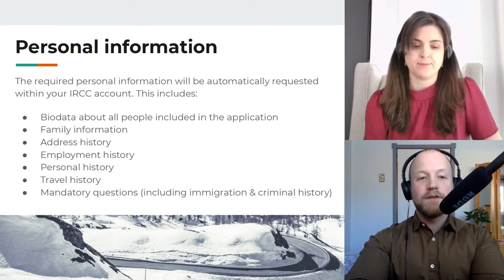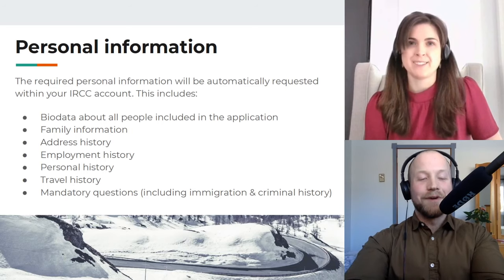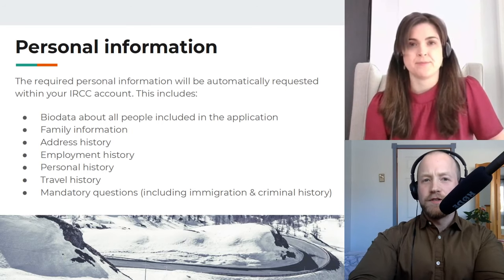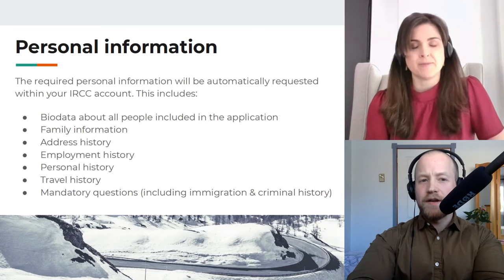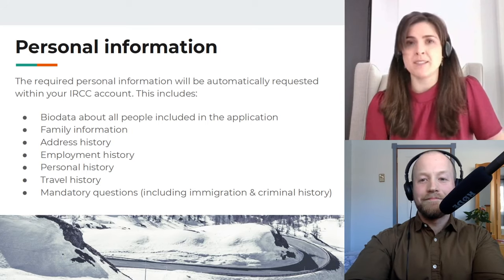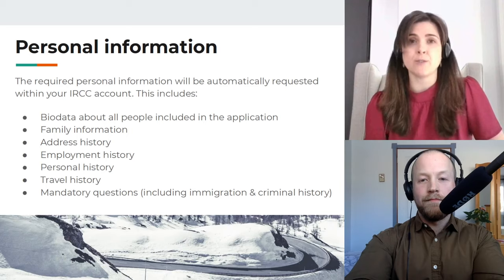Great. And I also included here family information is another thing that they're going to be requesting. They'll request family information beyond just the accompanying family members. Is that right? Exactly. So with family information, they're actually going to ask you to list the details for your parents. If you have step parents, you need to include them as well. Siblings, step siblings, half siblings, your own children, and stepchildren. So even if those people are not going with you, they still need to get those details from you.